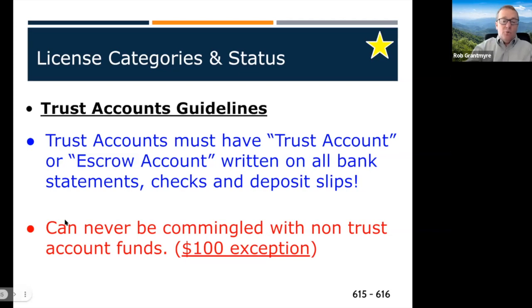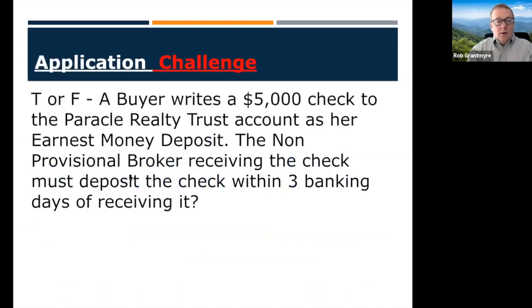And so we never commingle, with the exception of that $100 exception. You may have no more than $100 of your personal money in your trust account. That's the deal.